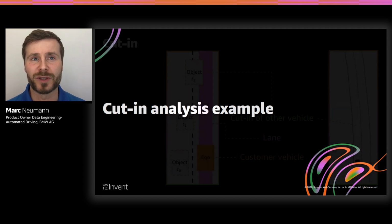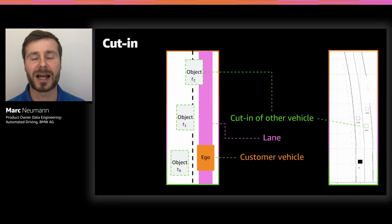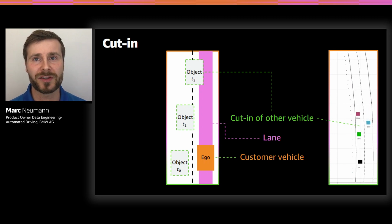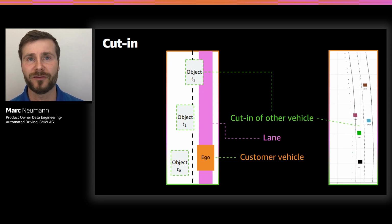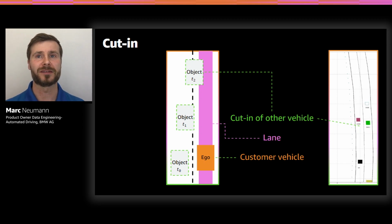In this example, we analyzed a certain type of driving scenario, the cut-in. A cut-in is a situation where a customer vehicle is driving straight on a lane and then another vehicle changes to the same lane in front of it. In the video you are seeing, the green vehicle is performing a cut-in from right to left onto the lane of the black-colored customer vehicle.